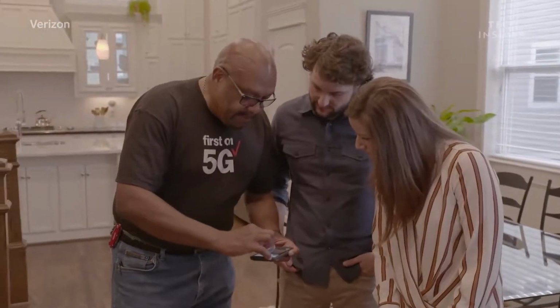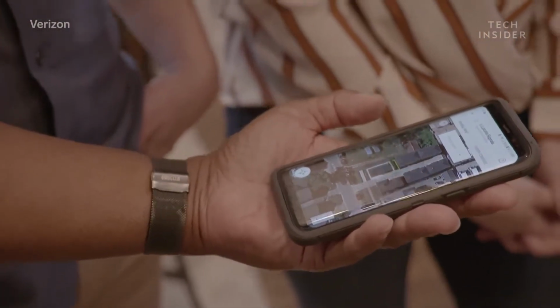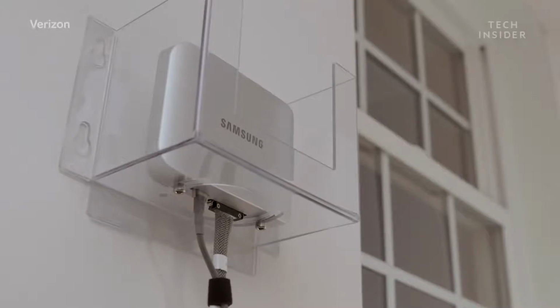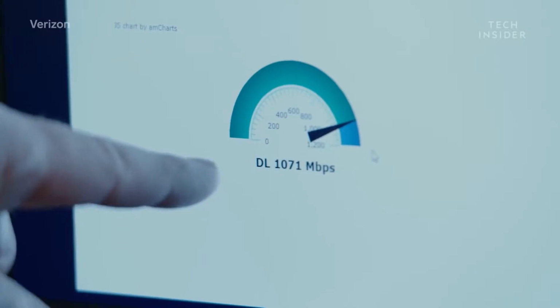And you can expect 5G phones to cost you about $200 to $300 more than one without 5G. Verizon and Starry are also getting a head start in bringing 5G to your home internet. So if you're one of the few people who has access to 5G right now, enjoy it.